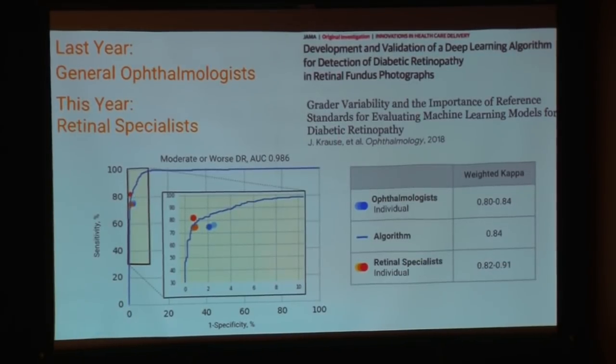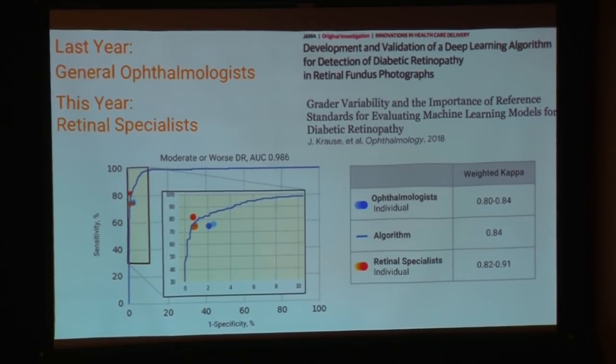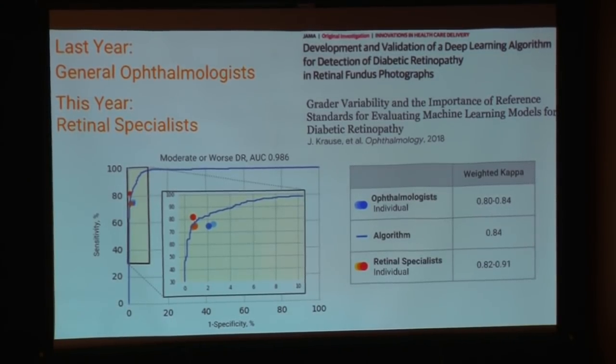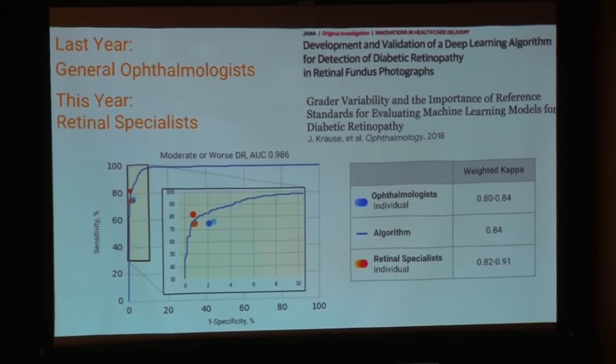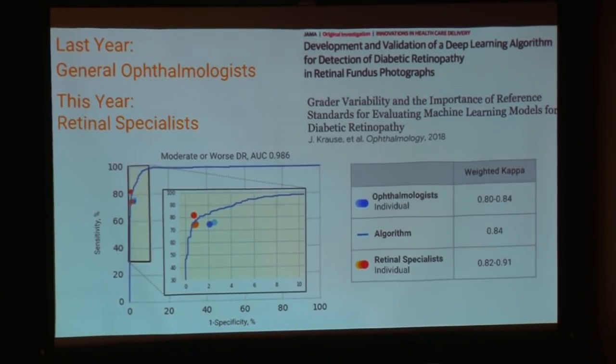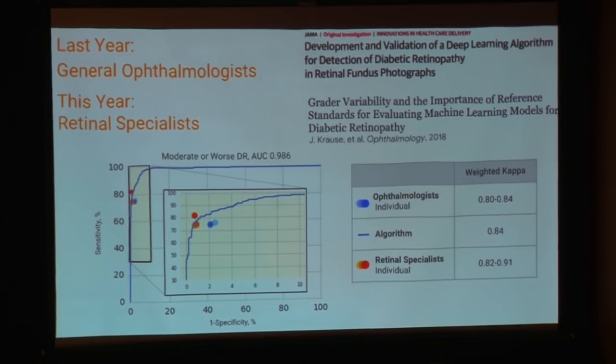But since then, we've been working on improving the quality of that system. And we're now on par with not just board-certified ophthalmologists, but actually retinal specialists, which is a higher standard of care. And so that's pretty important. The way we made that improvement is we changed the way that we labeled our training data. So instead of having independent evaluations by ophthalmologists, we had a group of retinal specialists come together for each of the training images and make a consensus decision about whether this should be a 2 or a 3. And that allows us to get higher quality training data and to get a higher quality model as a result.